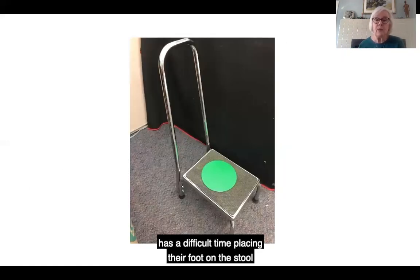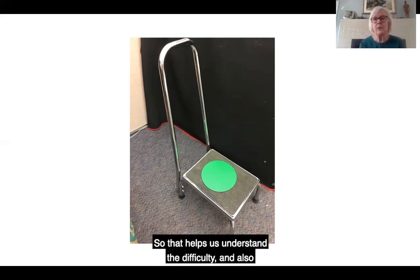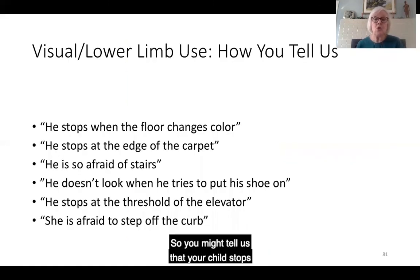So in assessment, if we have a child that has a difficult time placing their foot on the stool correctly, if we just added a little color, a colored target, is that going to help? So that helps us understand the difficulty and also the support for that difficulty. You might tell us that your child stops at floor changes in color because they don't really know whether that's a hole in the floor because it changed from a white floor to a black tile. Does that look like a step down or a hole?